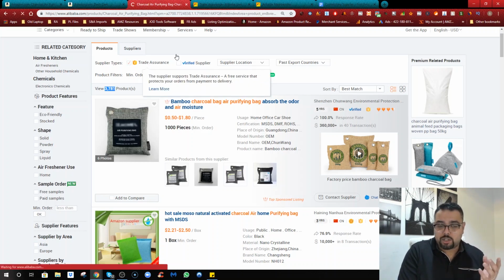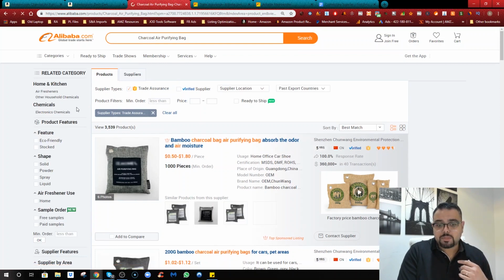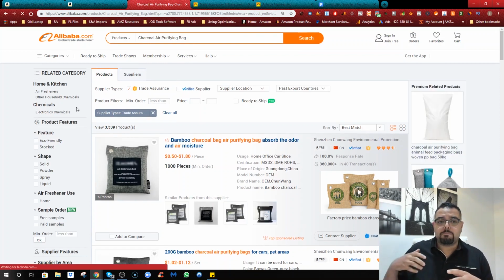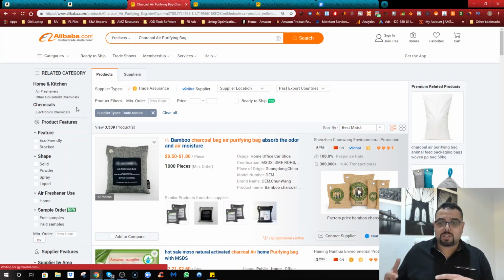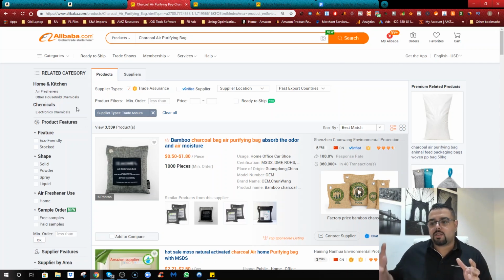So what's trade assurance? Trade assurance is basically Alibaba's escrow system to ensure that nobody gets scammed. The buyer buys from the supplier, and Alibaba will be the middleman, the judge. If anything happens, you will be covered, so we don't get scammed.